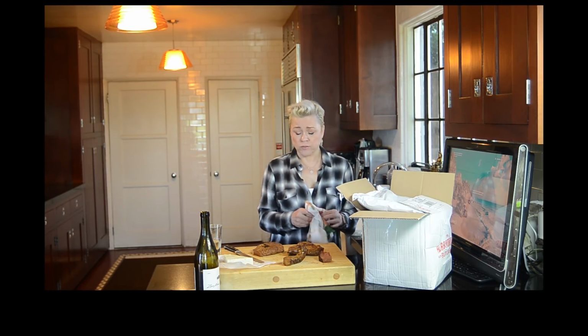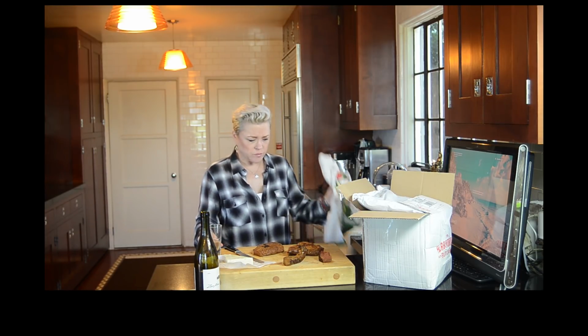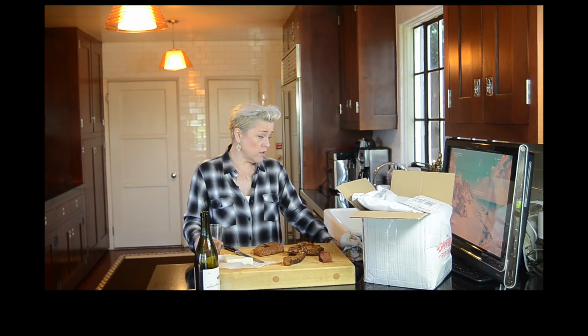The cheese is rock star too. I read that their Gouda is their most popular, I think, but I was intrigued by the Dill Havarti, and I'm not disappointed. I think these are great. I think it's a big hit. I think this is well worth $100. There's a lot of food here.